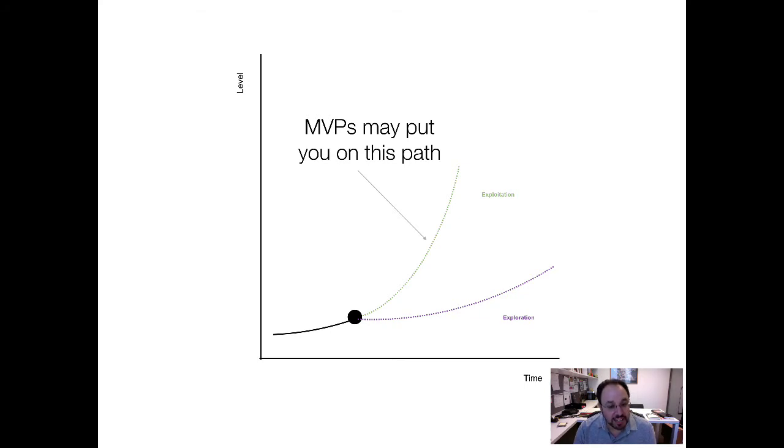Now that's a good idea, but the problem is, if you get put on that path, will you stunt your growth into the future? If you choose code or something else that allows you to ramp up right now, will that harm you getting to scale later on? This is a trade-off many startups face.